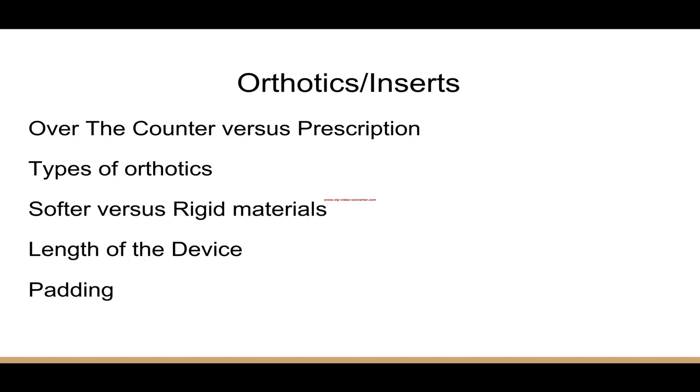So the length of device, right? Some people will call these full length. Most people know of orthotics as full length. 3/4 means that device goes just behind your metatarsal heads, right? Does everyone know what metatarsals are? That's the ball of your foot. I did bring a skeleton just in case. Okay, so, all right, these are your metatarsal heads, your long bones in your foot. So 3/4 means that device ends here, okay? Full length goes to your toes. Does it matter? Depends. Depends on what we're trying to do, okay?